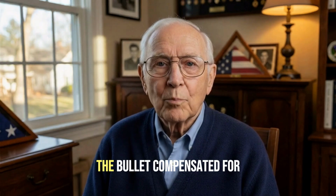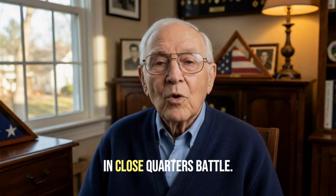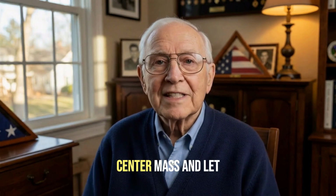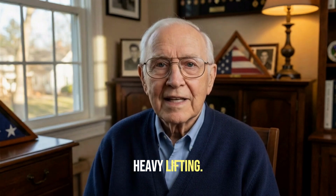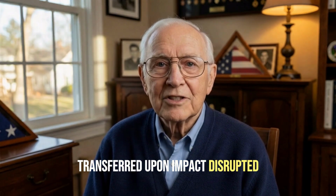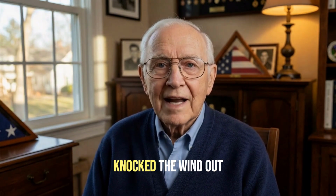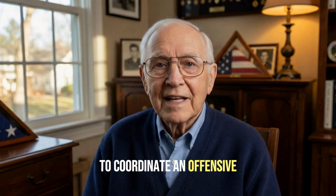The physical weight of the bullet compensated for the chaos and the lack of precision inherent in close-quarters battle. You aimed for the center mass and let the physics of the 230-grain projectile do the heavy lifting. The sheer concussive force transferred upon impact disrupted the skeletal structure and knocked the wind out of the target, shutting down the body's ability to coordinate an offensive motion.